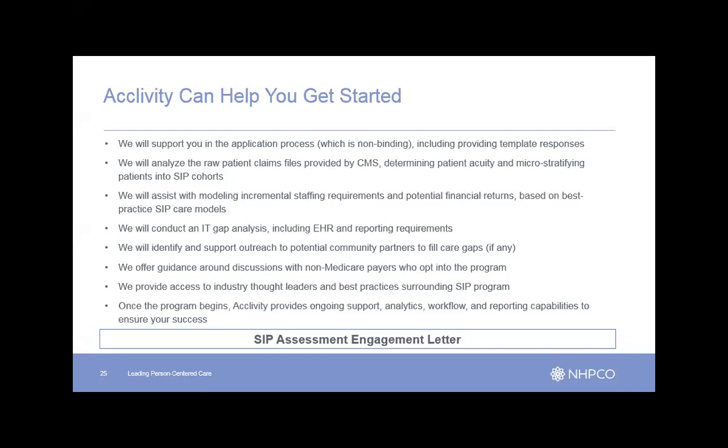We'd love to do a people, process, and gap analysis that includes a technology and EHR and reporting requirements look. And then lastly, we're going to look to the rest of this to ensure that you have contract opportunities with community partners, including Medicare Advantage and primary and specialty carers in your community.